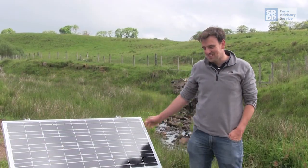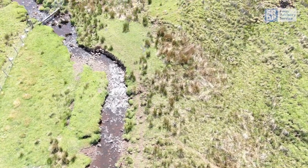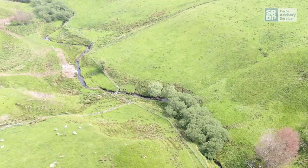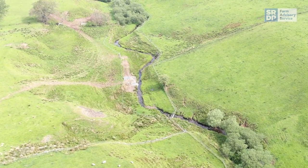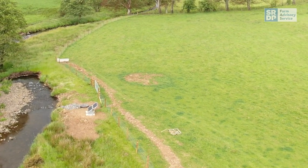So we chose a solar system for this site because we've no mains electric supply or mains water supply here either. Solar suited this site. We don't have a lot of fall to install a hydram or a ram pump. This system is a pressurised system, so rather than having storage at the top of the hill and then gravity feeding out of that, we're actually pumping to each individual trough. And so far it's working really well.